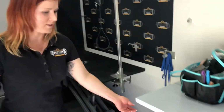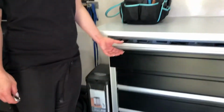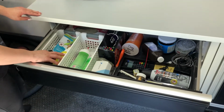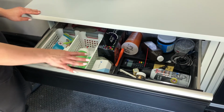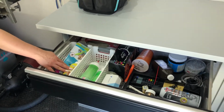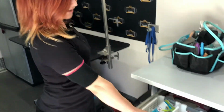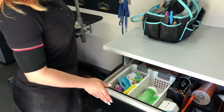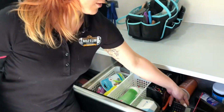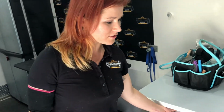The tool drawer that we have is great, right beside the table. So in our top drawer, we keep our ear cleaner, toothpaste, toothbrushes, finishing sprays, that type of thing, so that they're just in an arm's reach of the table, so I can always keep a hand on the pet and reach for some extra supplies. We also keep our debit and credit machine handy. Finding a lot of customers are really enjoying that feature that we have. We're not cash only, can use any form of payment for us, very convenient.